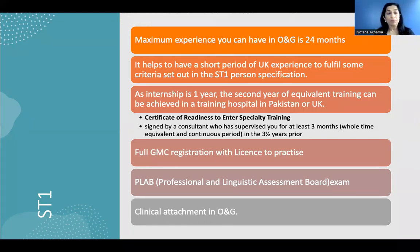ST1 Ops and Gynae in UK, you can only do that if your maximum experience in Ops and Gynae is 24 months. So that rules out anybody who's done any post-graduation in Pakistan because you automatically do more than 24 months. But if somebody is just starting out their career and think, I want to do Ops and Gynae, but I want to do it in UK, it might be suitable for you.